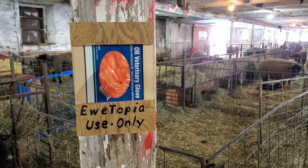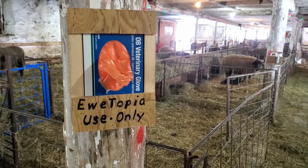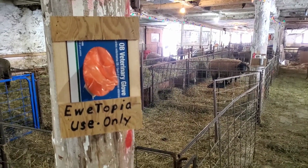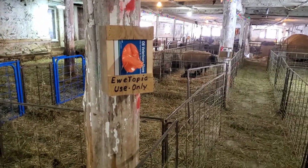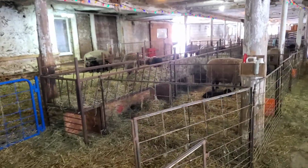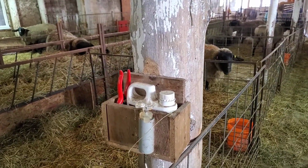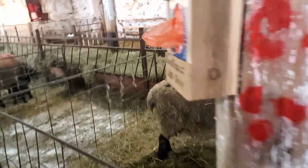This way, every time we walk by and we hear someone lambing, we grab one from the box and stick it in our pocket, and it works really well. It's in the main runway here where we always have to walk by. So we have the gloves here on the post, and on the next post we have drench guns and the clippers and dewormer. So these are stuff that we use all the time. So that was a handy suggestion someone gave to us.